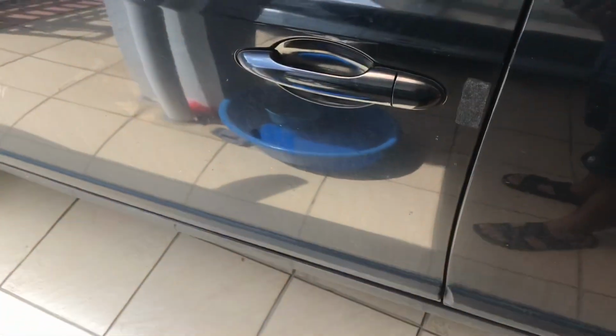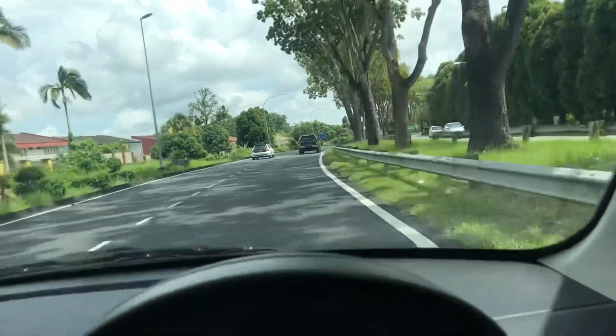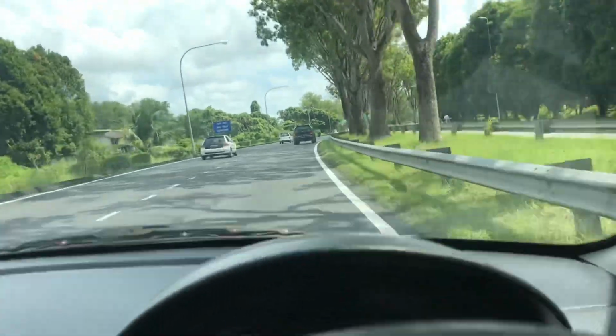Another positive thing about this car is how the door opening and closing feels very solid. There is a nice click to it, which I like for this price range. I think it's a very good offer. And this is the cheapest sedan offered by Proton.